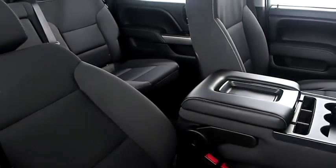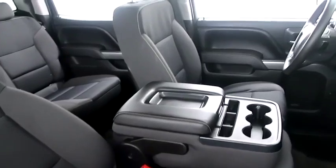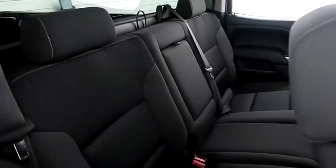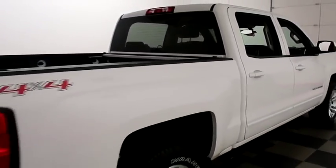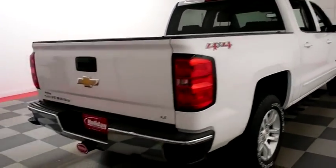Inside, cloth interior. Center console folds up and becomes a third seat, making this a 6-seater. One more look down the passenger side, then we're going to swing around to the back end.